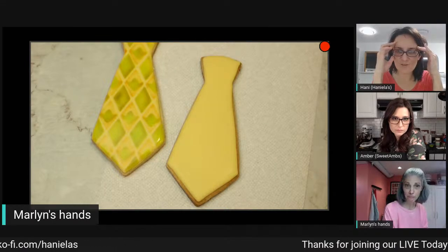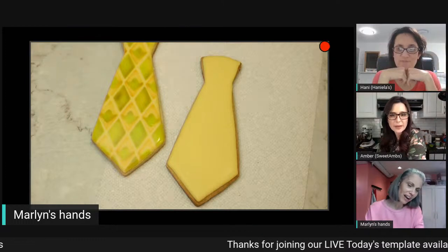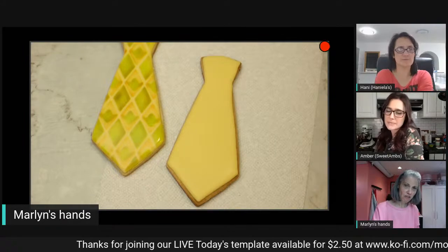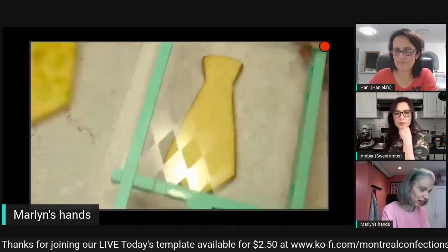What's the template called? Argyle? Is that called Argyle? I think Argyle has another line on top. This is just like it has like a check, you know what I mean?